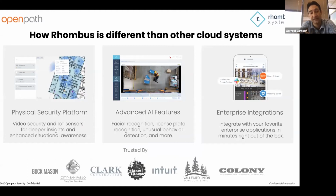Secondly, we have very advanced AI features that begin with the computer vision. As you probably know, computer vision is really taking off these days and what you're able to do there. We really try to push the boundaries of what's possible from facial recognition, I'll show a little bit of that in a little bit, to some of the license plate recognition, even to doing things like unusual behavior detection, actually seeing what's normal and then actually telling you when something is not normal. So that is something that very much differentiates us.